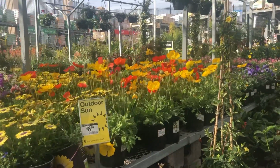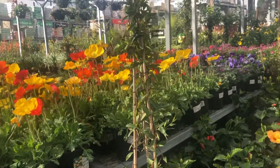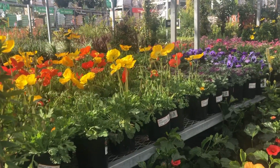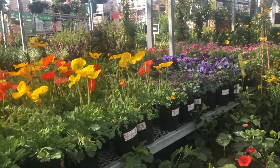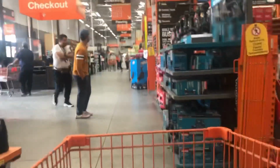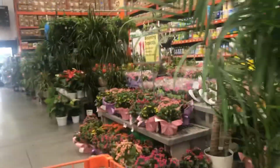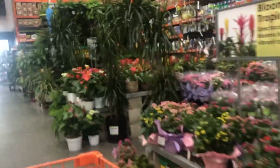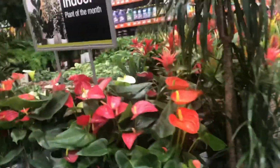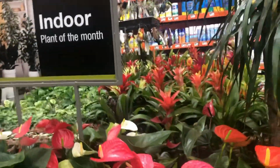shopping around, and I saw this in one of the stores that sells flowers in the garden department. And this means springtime is coming. People will be very busy again decorating their houses with a lot of flowers, colorful flowers, orange, yellow, red, purple, whatever color you like.